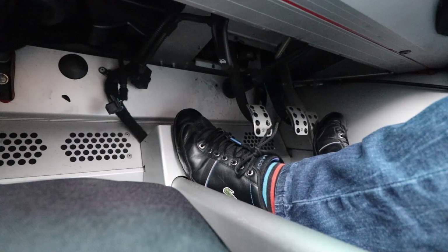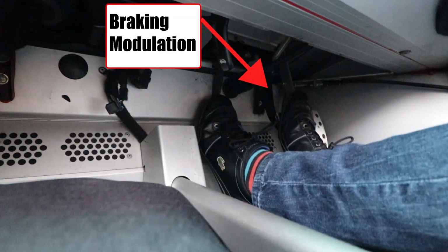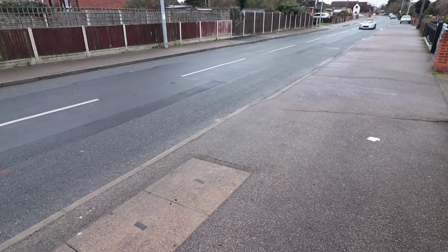And when you sense the car is skidding, you'll actually have to release the brake a little bit. That's the modulation part. It's releasing the brake and then reapplying it to keep yourself on what is known as the threshold of skidding. So you're braking as hard as you can without actually skidding. Here is an example of an emergency stop without ABS.